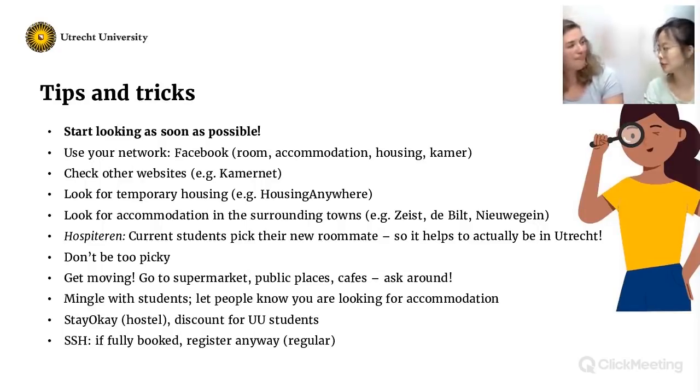And it is quite common to move several times actually. Yes, definitely, within your stay. I think I was a student for 4 years in total, and I think I've lived in 5 different houses, and that's really not uncommon. Not at all. Exactly.